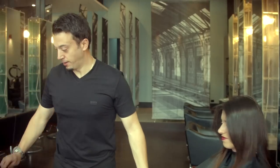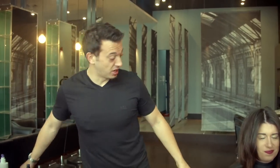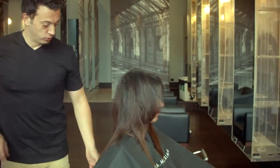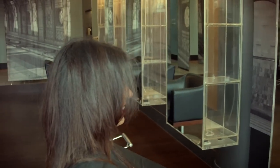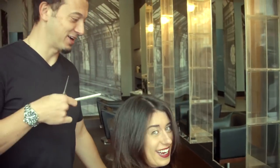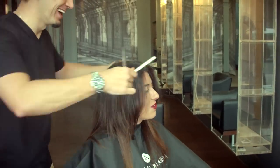So yeah, all right, a little bit of dry cutting, actually don't need as much as I thought. We'll just do a little bit of texturizing through the top, and then I think we're done. You like it? Yeah, it looks really cool. That's so nice. Did you get it? She loves it. It's so awesome.